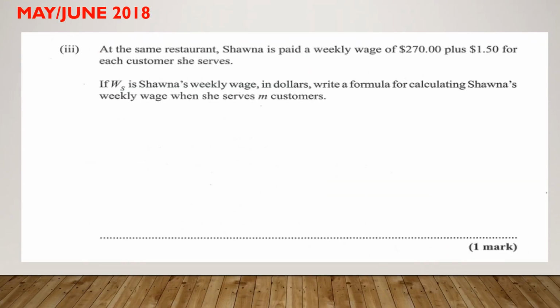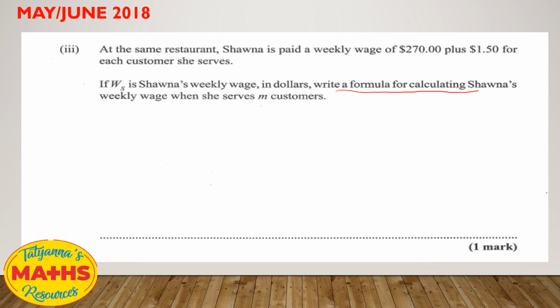Here we have part 3 of the question. At the same restaurant, Shauna is paid a weekly wage of $270 plus $1.50 for each customer she serves. If WS, meaning this little s is referring to Shauna, is her weekly wage in dollars, write a formula for calculating Shauna's weekly wage when she serves M customers.